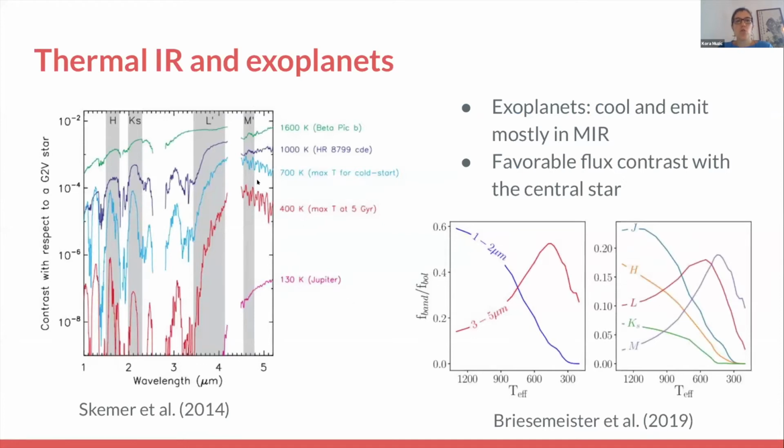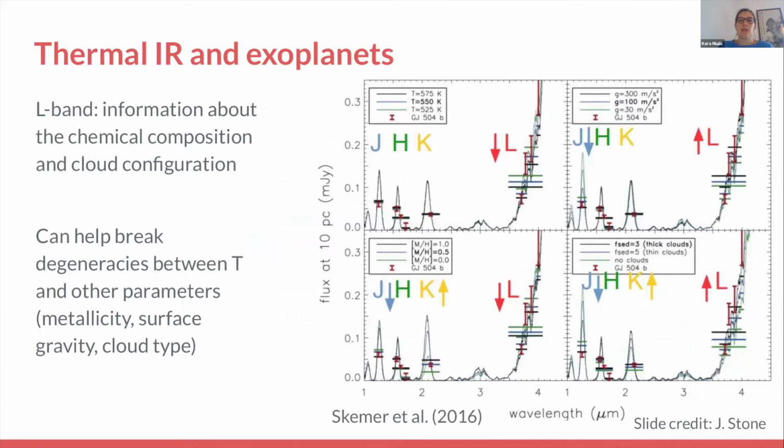You see that as you go cooler, so these are objects with different temperatures, the contribution of the mid-infrared bands to the total luminosity of a planet becomes more and more important. And as stars emit less in mid-infrared wavelengths, this allows us to achieve favorable flux contrast in these particular bands. Now, L band contains very important information about the chemical composition and cloud configurations of these planets, and can also help break the degeneracies between the temperature and other parameters.